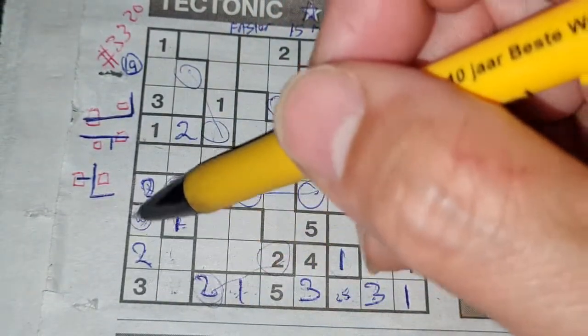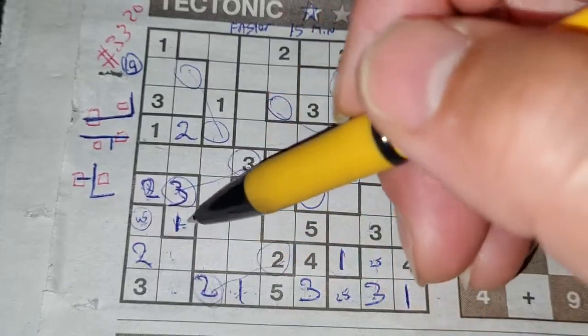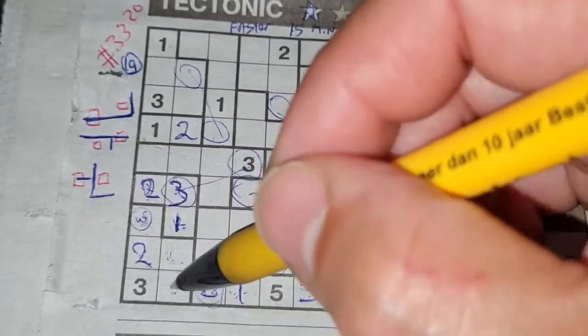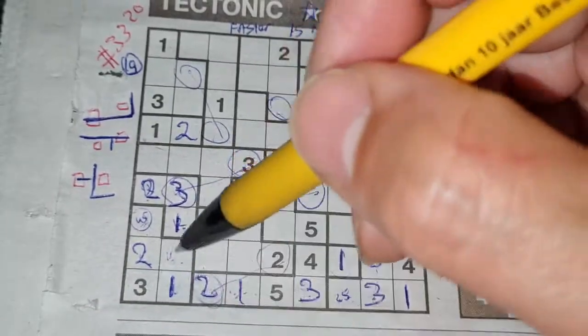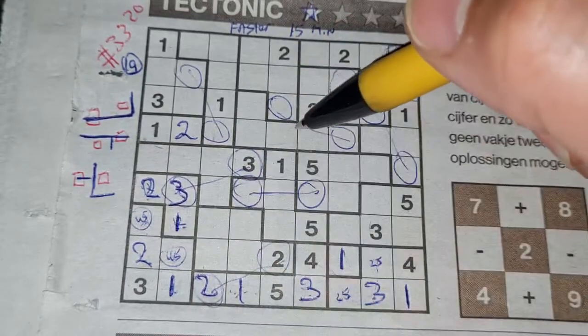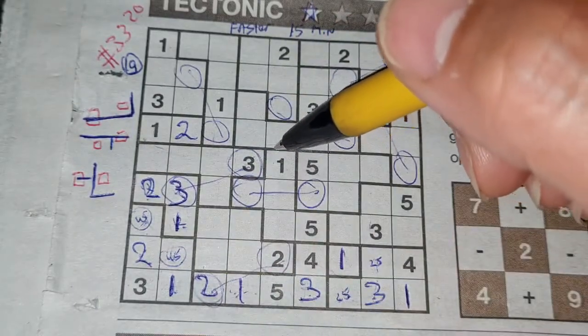One of the missing numbers in this area is the number 1. Well, we have a 1 here, so those 2 boxes can't be 1. 1 box left for the 1 should be here. 2 numbers left, the 4 and the 5. Let me mark those 2 boxes. Alright.